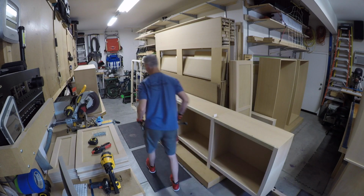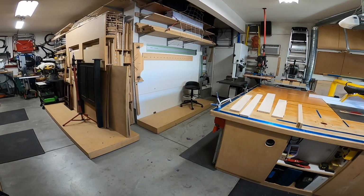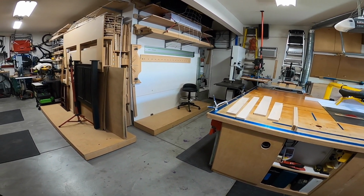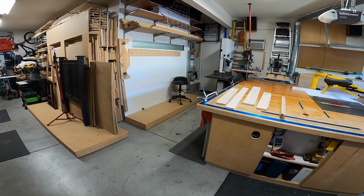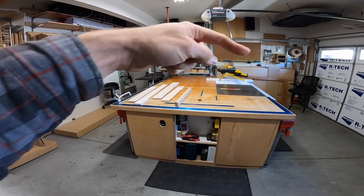And now there's going to be a couple of things that you could be doing at this point. If you have drawers to build, if you've got shelves to make, all that stuff. The shelves, I like to process that when I'm doing my sheet goods as well.